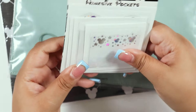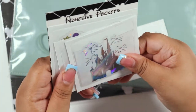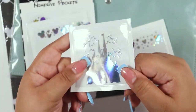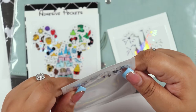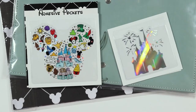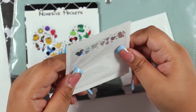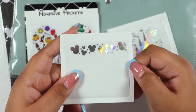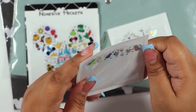The Disney adhesive pocket. So we have a small one and it looks like this and it's hollow. And then we have this one and it's also hollow. This one's messed up. That's fine. It's definitely off cut. I don't know if I'm going to contact them about that because I don't like how that looks, and it's also, this is off, so I don't know.